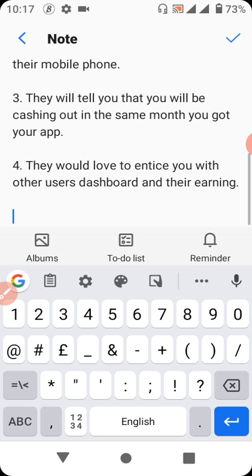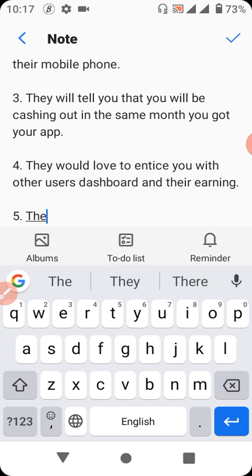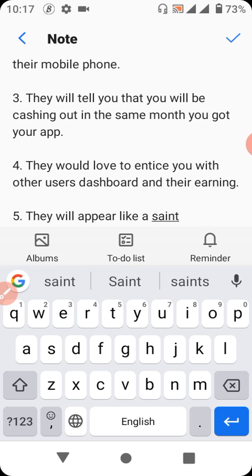And the last but not the least is that they will appear like a saint. Permit me to say this, they will appear like a saint. By this I mean that they will tell you that they will create an app for you and publish it on Play Store, since they are aware that publishing your app on Play Store is one of the means by which your app is somehow secured, so that Google will not ban it. But it's not really the way actually, because if they notice any clicking on your app, even if you are not the one that did the self clicking, there will still be an ad limit there, and it is left for you to submit an appeal letter to Google.